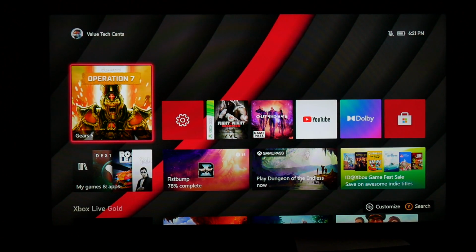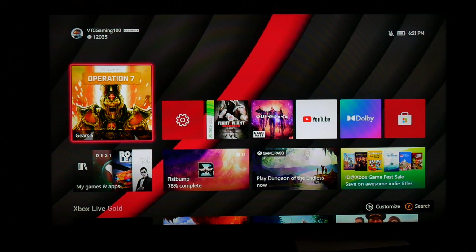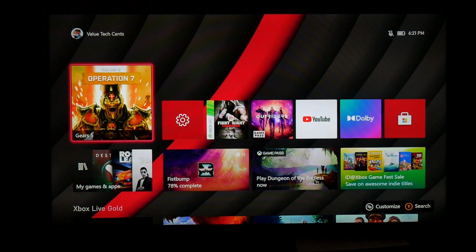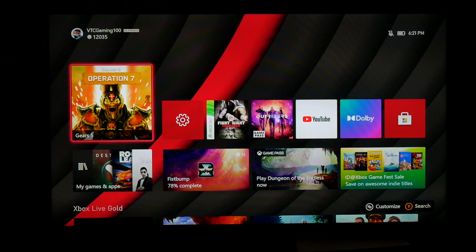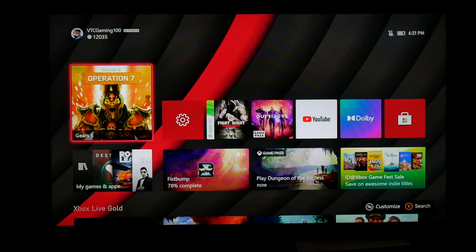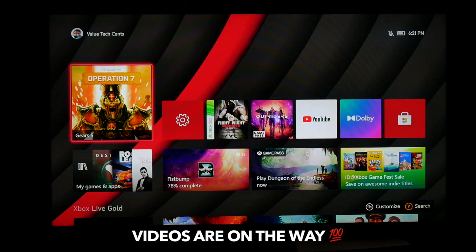All right, guys, we have switched over to the TV. This is the Xbox Series X and the 2020-2021 Vizio P-Series Quantum X. And for everybody out there asking me for a settings video for the Xbox Series X, that video is on the way. I will be dropping it very soon.